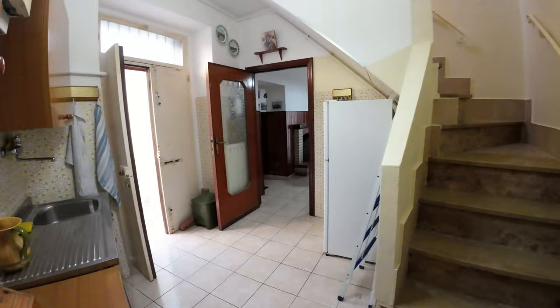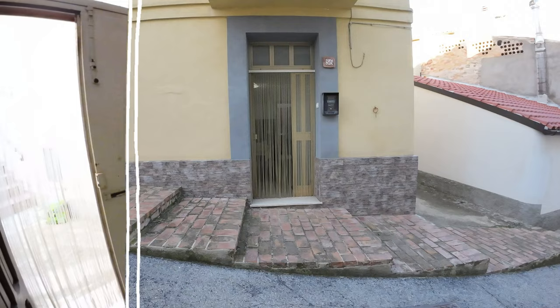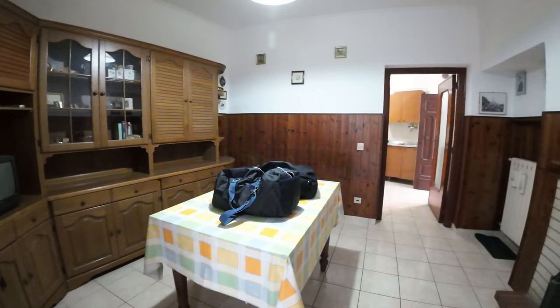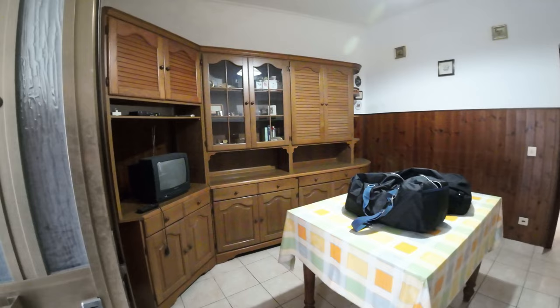Here again, the kitchen that is connected to the living room. Now we enter from the main entrance, so it has two accesses. This is the living room that could be used also like a dining room with a fireplace, working fireplace.